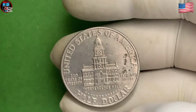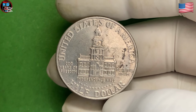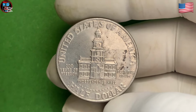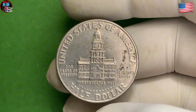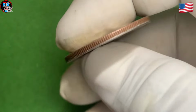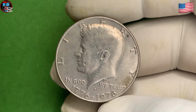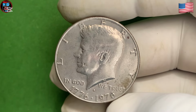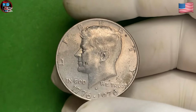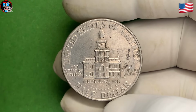Additionally, if the coin has been graded as MS-68 or higher, its value increases significantly, with some fetching well over $100,000 at auction. The exceptional value of these coins is a testament to how rare and desirable they have become over the decades. If you're fortunate enough to own a high-quality example of the 1776 to 1976 Kennedy Half Dollar, you could be holding a piece of American history that's worth a lot more than just its face value.